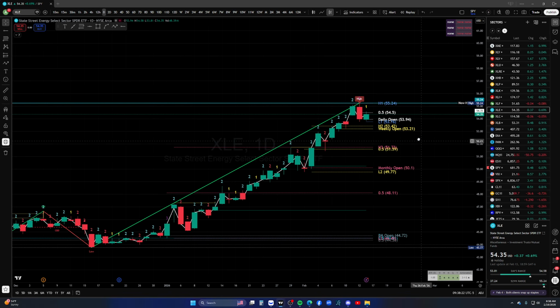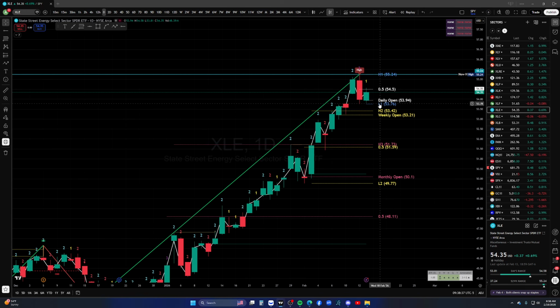Did we get this gap filled? Looks like no. The gap fill will be at previous day low at 53.76, and we didn't quite get it. So we could be getting that, but as of right now, I just see XLE continuing to the upside.